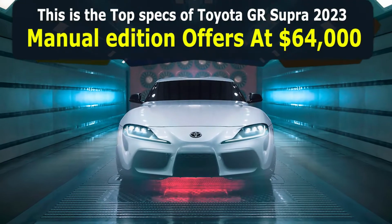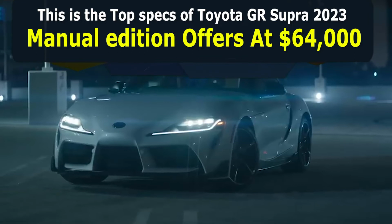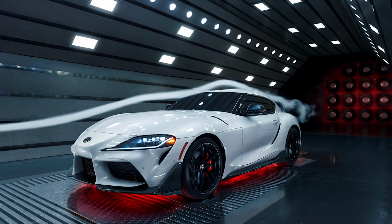These are the top specs of the Toyota GR Supra 2023 Manual Edition, on offer at $64,000. Toyota does not offer the flappy paddle gearbox that comes with the latest Supra. Apart from the automatic transmission, what will the new Supra offer?